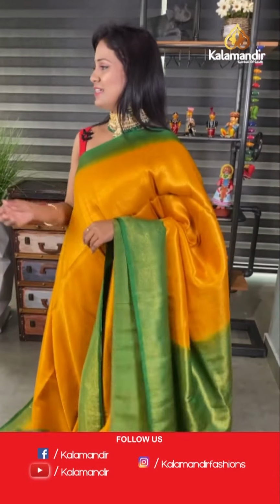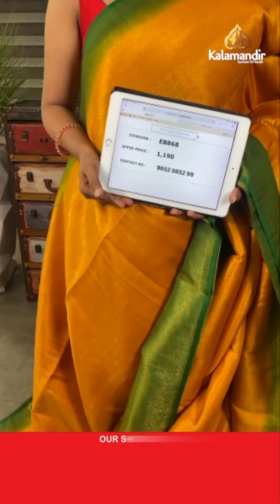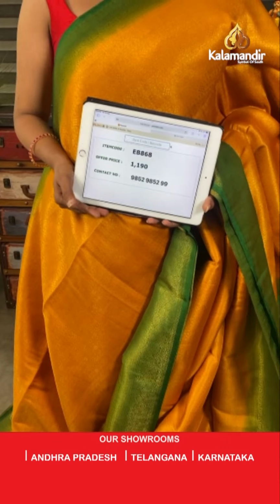Let's check the code and pricing details of this saree. Saree code EB868. Final price of the saree 1190 rupees only.